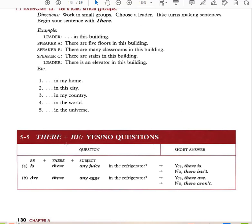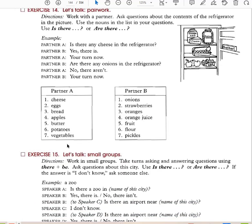Yes and no questions. Is there any juice in the refrigerator? Yes, there is. No, there isn't. Are there any eggs in the refrigerator? Yes, there are. No, there aren't. So, is there any cheese in the fridge? Yes, there is. Are there any onions in the refrigerator? No, there aren't.